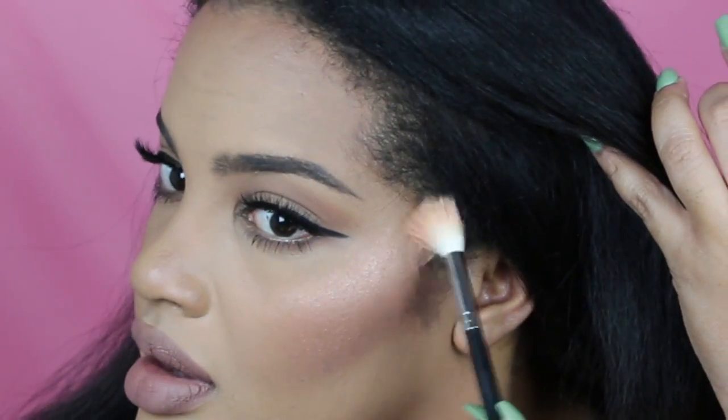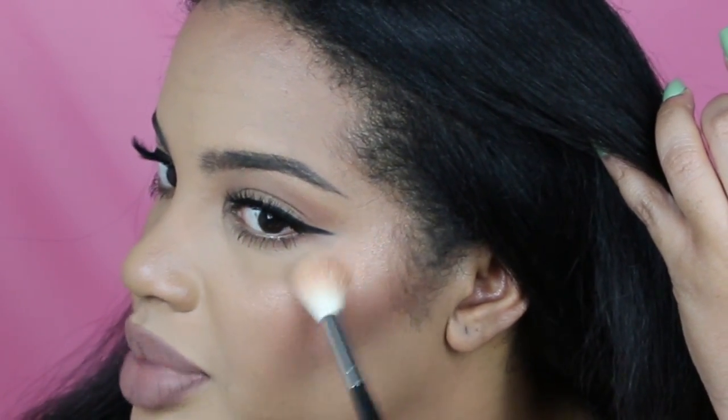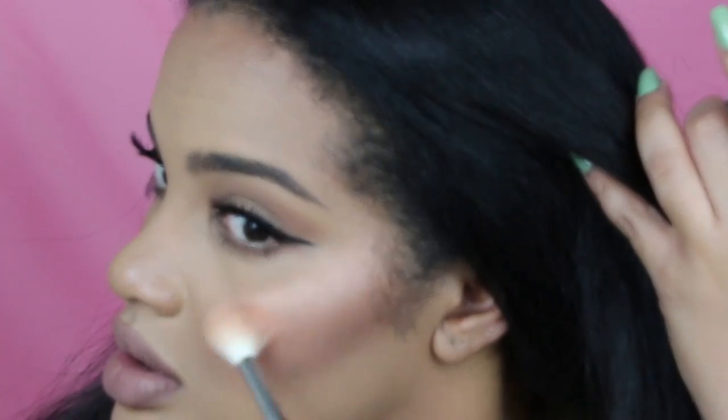No, I'm gonna put Crown of My Canopy, and I'm using the Morphe 510 brush, and I'm just gonna apply it right there on my cheekbone. This is the pinker one. This is Crown of My Canopy, and it's so gorgeous. Oh my heavens. Are you guys picking that up? That is beautiful. And then this one, which is Precious Petals.